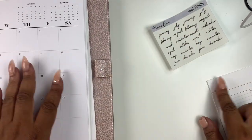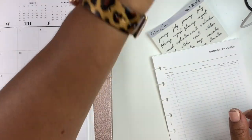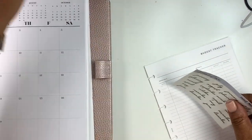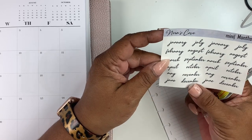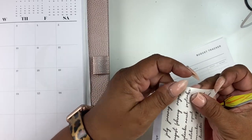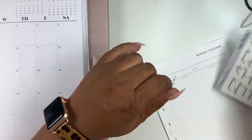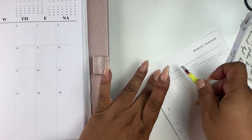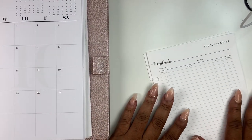I have these out for a reason because on hers, it says info. I wanna put months. So let me get my white out, and I'm just gonna wipe that out. I'm going to use my mini months, and I'm getting September. And these are cut so close, but they're perfect. And I'm just going to put that here. And I started to write it, but I was like, I have script stickers. So we have that, and now that says September.